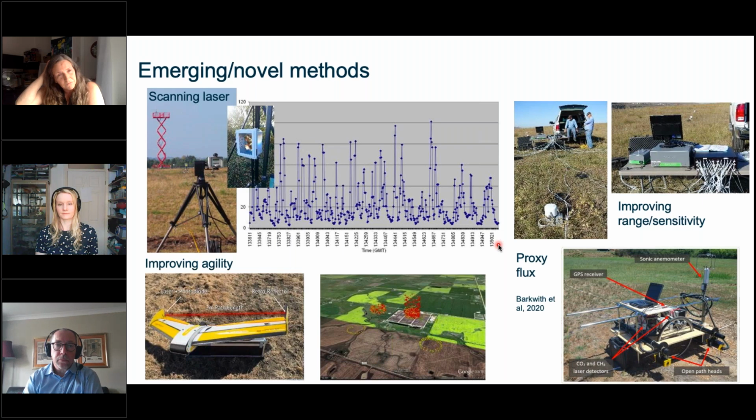I'm not sure that we can still class scanning lasers as emerging. Although they are being deployed more and more frequently, we've got them up in Canada at the CaMI site, and they've also been using similar types of approaches at Quest, of course. And the basic idea is that you have a scanning laser head, and you can just about make out in the background there one of these reflectors, and you're essentially bouncing laser on and off those reflectors. And this is actually methane. The CO₂, as you might imagine, is a bit more noisy because you've got quite a high background, but this is the type of data that you will get.